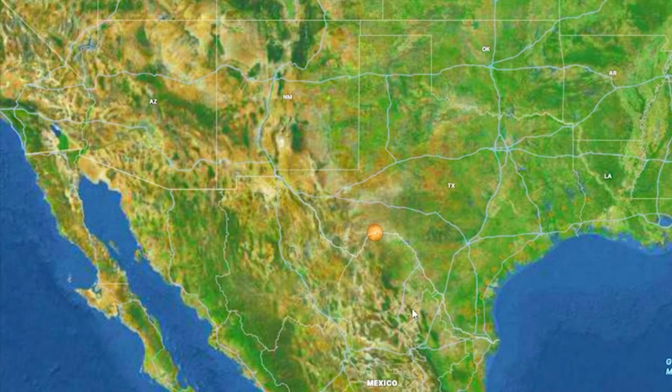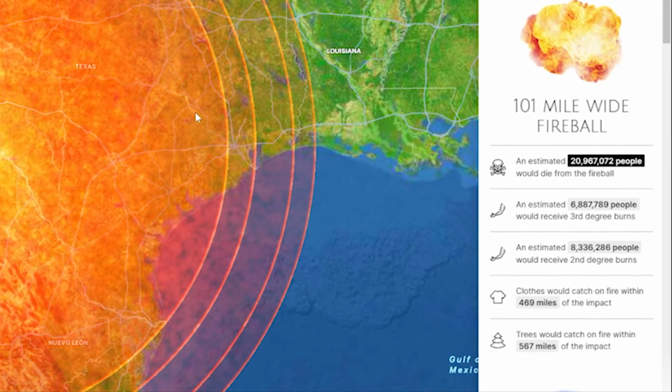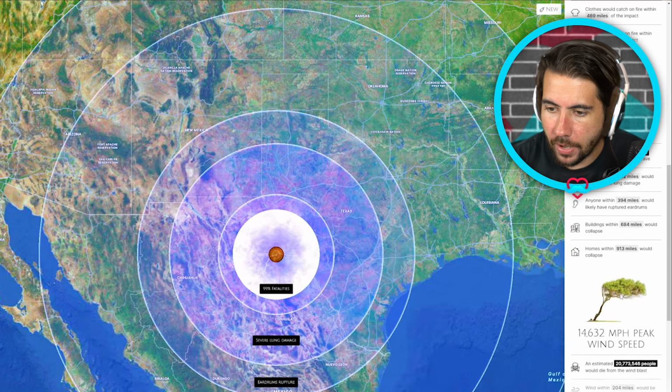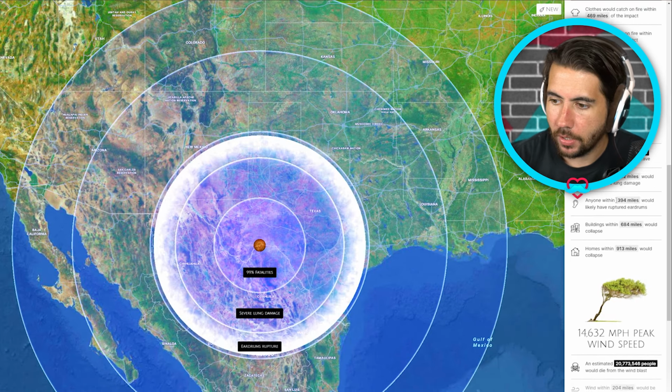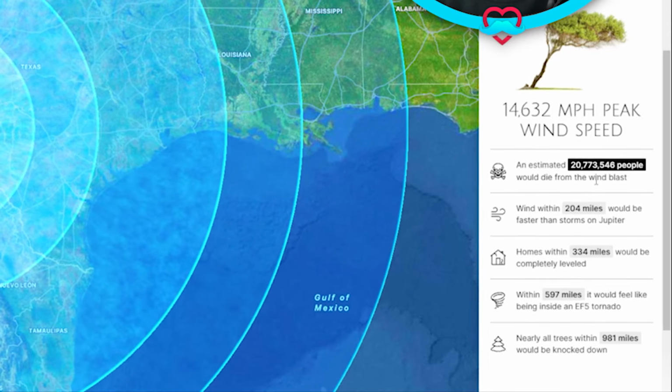Oh, that's a lot smaller than I expected. Well, the fireball is 101 miles long, and we did kill pretty much the entire state anyway from the fireball. Obviously, you know, yeah, okay, wow, that's pretty insane. What the heck? 20 million people. So basically, if you look at the wind blast, that's gonna kill actually more people. I didn't know airbending was a thing. I know Avatar kills you with wind, but this is actually crazy.